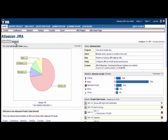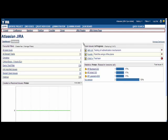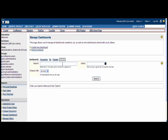Now we'll go back to clicking on Manage Dashboards, and you can also search for dashboards in the system. So maybe you're interested in any dashboards that have been shared out with you that have to do with project management. You can simply type in project management in the search filter, click on Search, and view all the project management dashboards. And we see that there's one available. By simply clicking on the star, it has now been added to our homepage.